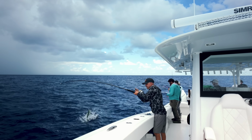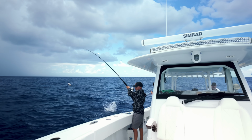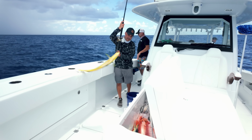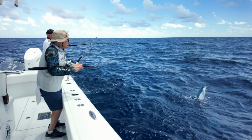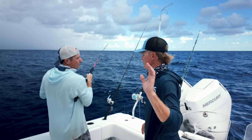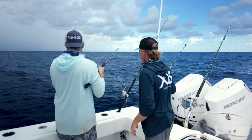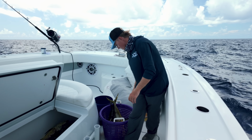Dude, that was sick. Holy shit, crazy mahi bite out here. He almost jumped right in the back of the boat. Dude, this is insane. Craziest mahi bite I've ever seen in my life, let alone the Gulf. All right, well that was pretty sick. Insane mahi bite.